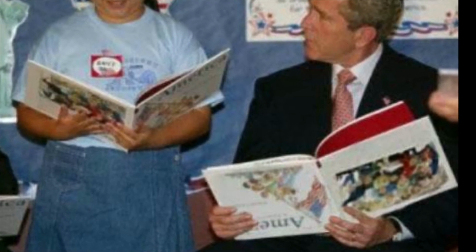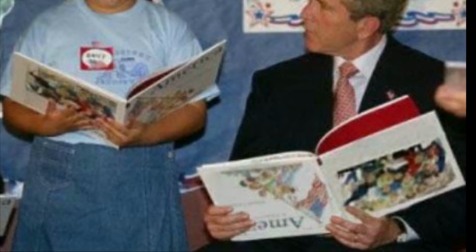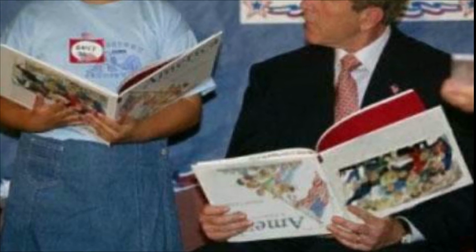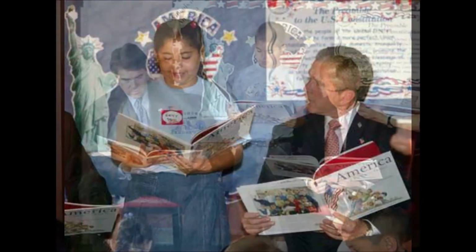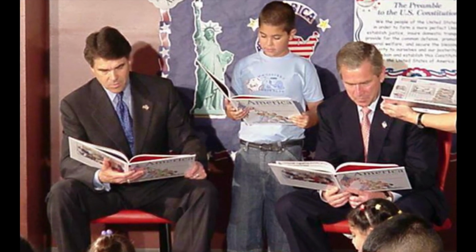Compare the book held by the girl to the book Bush is holding. The picture on the right-hand side of Bush's book has been vertically flipped in the wrong direction. This original version of the photo was taken in the summer of 2002, while Bush was visiting George Sanchez Charter School in Houston.